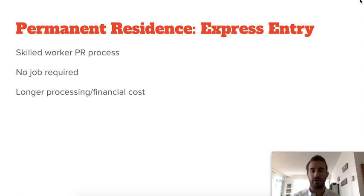It's also going to cost a little bit more. The application itself, the government processing fees, are going to cost you around $1,000, and that's just for you. So if you have a spouse, it'll be another $1,000. If you have dependent children, it'll be an extra few $100s. You also have to factor in other things like you'll need a medical exam, you'll have to write an English test, and those are all costs that add up, so keep that in mind.